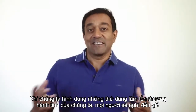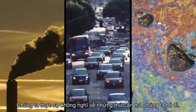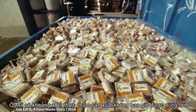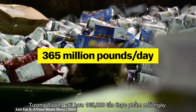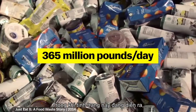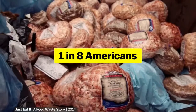When we picture the stuff that's hurting our planet, what do we think of? We think of like smokestacks, cars, oil spills. We don't really think about all the food we throw away. In the US, roughly 40% of the food we produce never gets eaten. That's over 365 million pounds of food each day. While that's happening, about 1 in 8 Americans still don't have a steady supply of food to their tables.